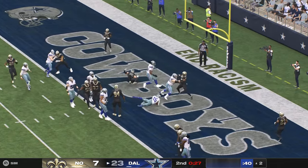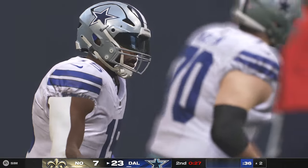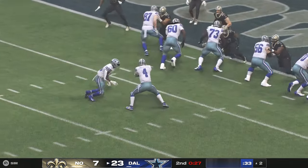They'll run. Here's Elliott. A dive, and he's in. Ezekiel Elliott. Touchdown, Cowboys.